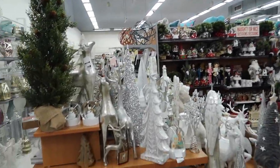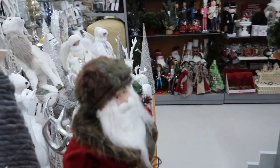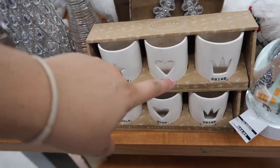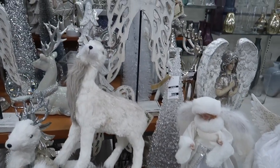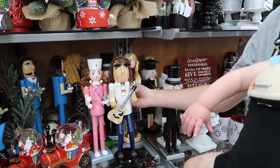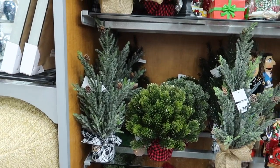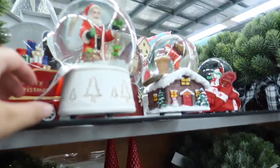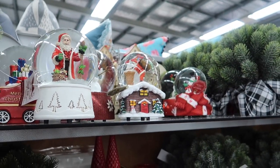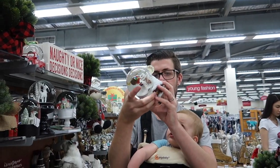And when we thought it was over, there's a whole other aisle. Oh, cute. Oh, hello, Santa. Cute. Oh, I love those to put candles in. Oh, so nice. Does it talk? Hello. Oh, I like these. I don't know. That's cute. How much is that one? This one? Yeah. $19.95. That is so affordable.